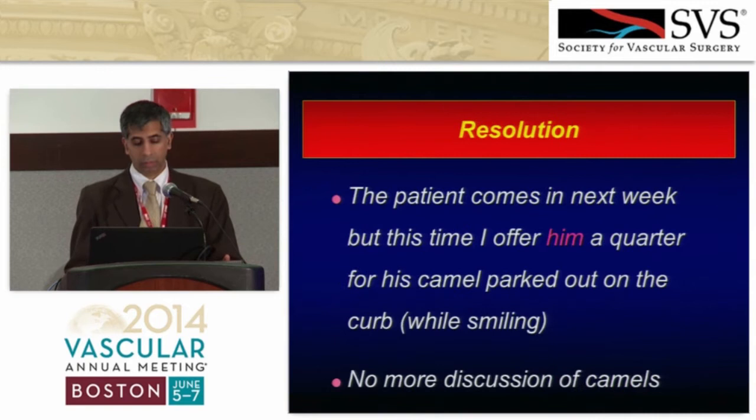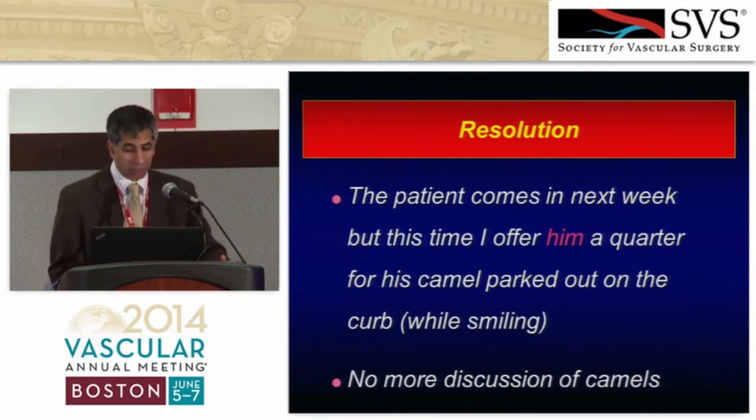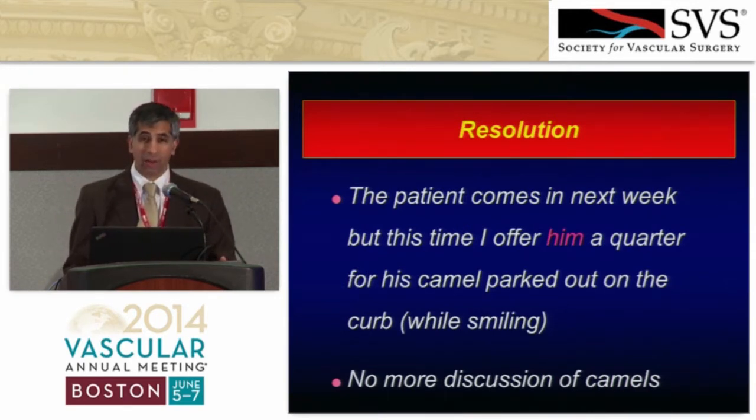However, the next time the patient came into the clinic, I offered him a quarter for his camel parked out at the curb, but I didn't attack him. I just said it with a smile. For the last 18 months, there have been no more discussions of camels. His ulcers are still open, and he's still refusing any other therapy or change in his wound care.